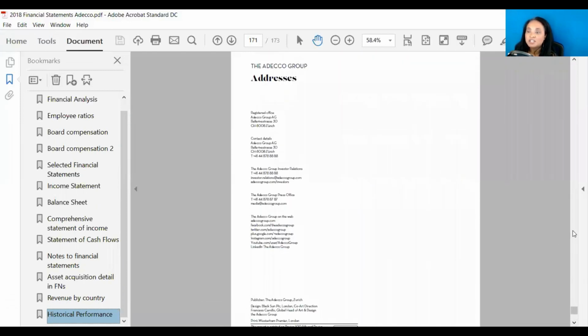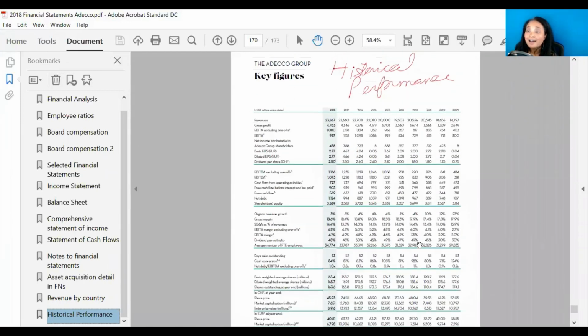So, friends, do not think that you're done with the financial statements just because you finished the major tables. Go into the footnotes. There's so much juicy information in the footnotes. Do not pass up those footnotes because it is invaluable information.